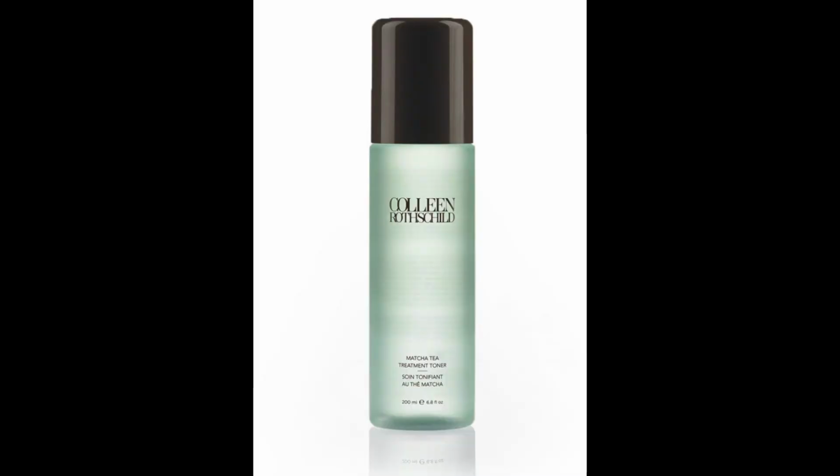Sticking with toners, I also use Colleen Rothschild's Matcha Tea Toner, and I have talked about this in the past. This is not my first bottle of this.